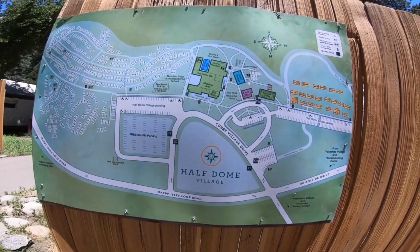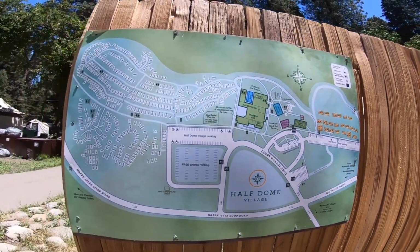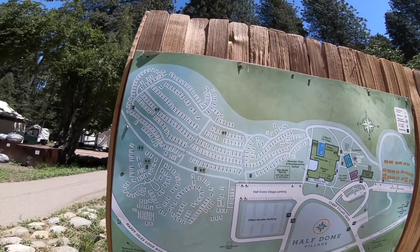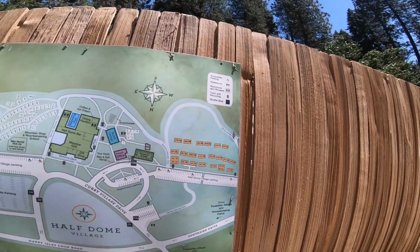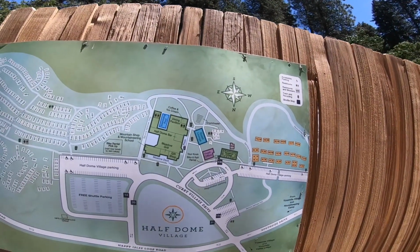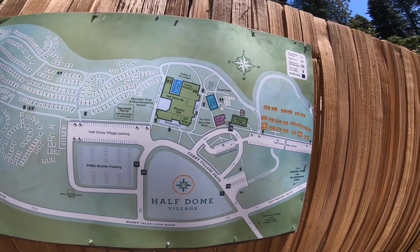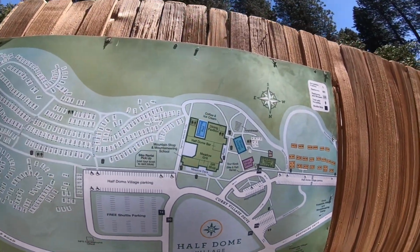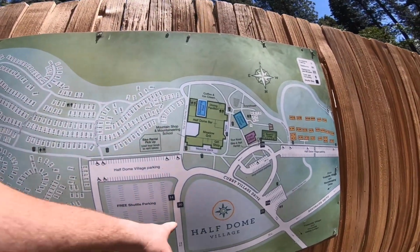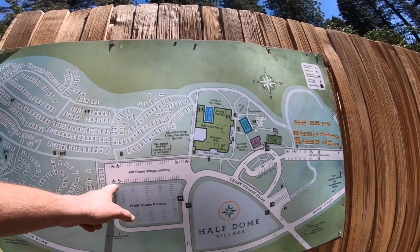Okay, YouTube, there's your Half Dome Village. These look like your upper and lower Pines camping spots. 1, 2, or 3 there. Look, they got a bar, dining pavilion, pool, meadow grill. We're standing somewhere right around here, maybe, I think.